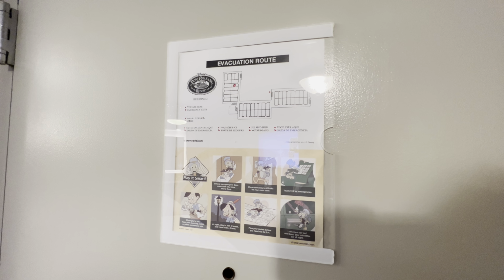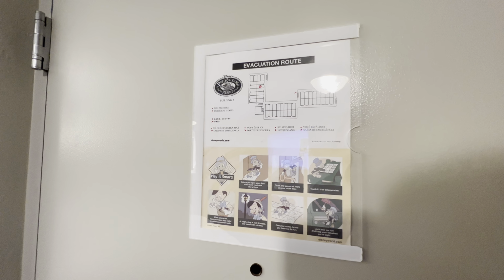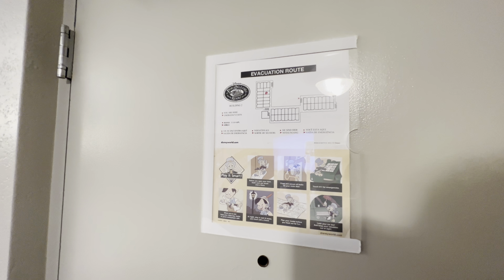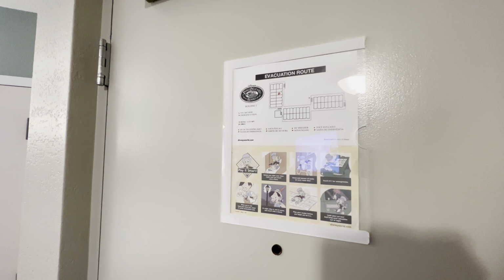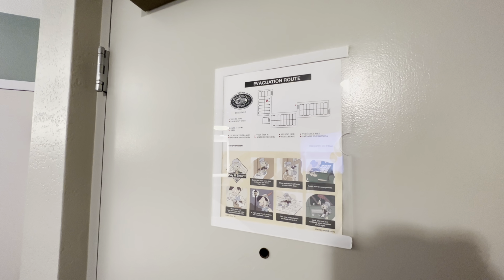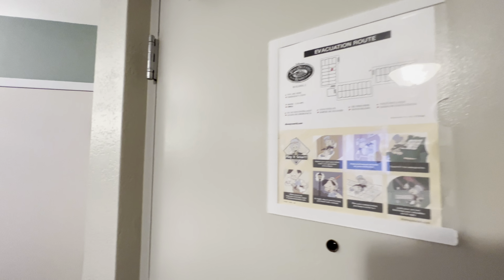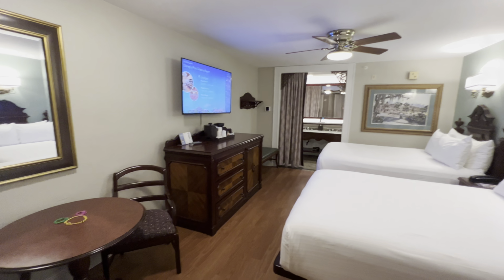Welcome to Disney's Port Orleans Resort French Quarter, back in action, which leaves very few hotels still to reopen at Walt Disney World. In fact, I think just All-Star Sports at this point. This will be fun to look back on in a couple of years and remember a period where all the Walt Disney World Resort hotels weren't open. But nonetheless, here we are, French Quarter's back. We're in a standard room. So let's take a look around, shall we?